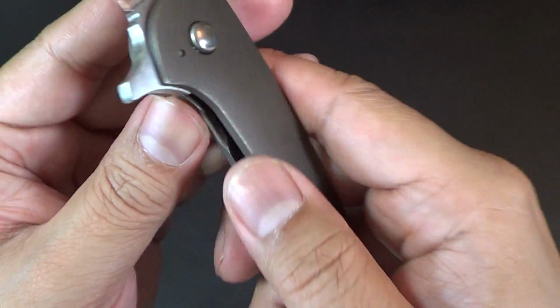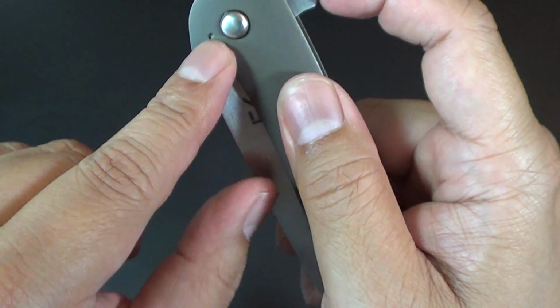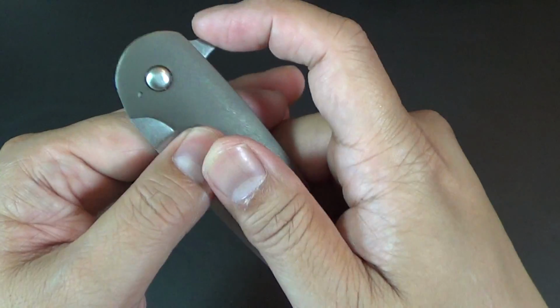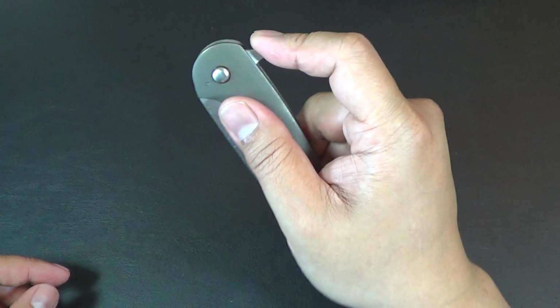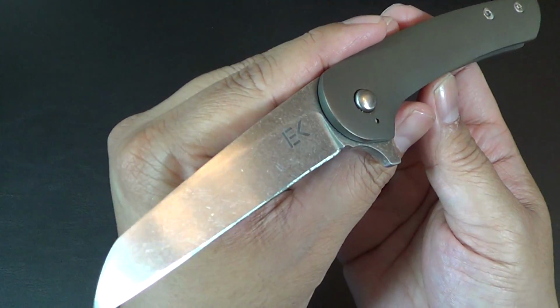I like the internals on it. So the stop pin is internal, which is right there. And most of you guys know it rides on the blade. There's like a crescent shaped cutout on the blade where that stop pin rides in and out. Yeah, pretty impressive.